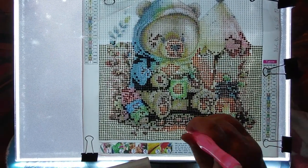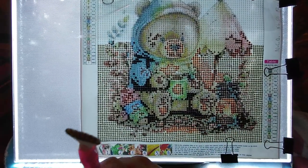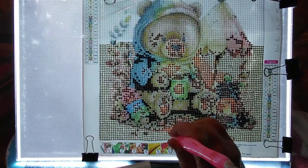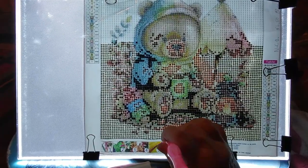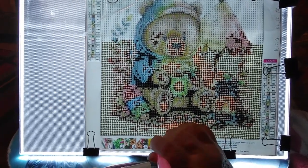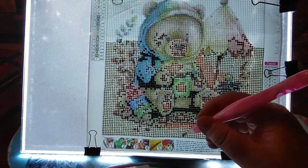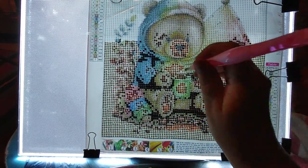So this is the fourth diamond painting that I've been working on since I've been out here. I'm really glad I brought a bunch of diamond paintings with me. It really helps to pass the time in the evening, since I don't have any TV out here or internet. But I do have my laptop, and I'm watching Monk. I think I'm on season 4 now. So I do that every evening.